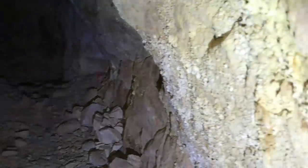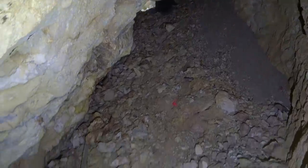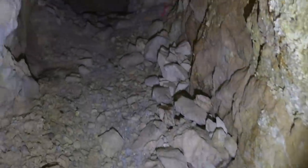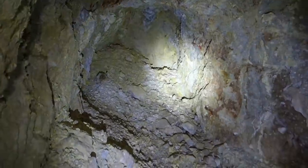The drift running back here this way. Go there in just a sec. What's the word from up there? It goes up in some stoping. All right, just goes up in some stopes, he said. So let's check this out. Oh, okay, just faces out right there.